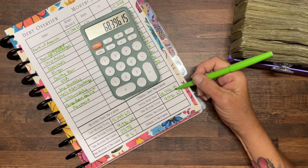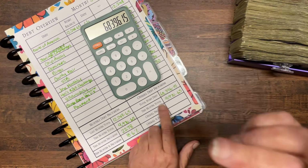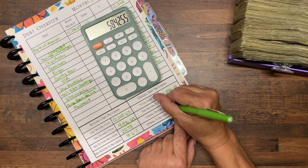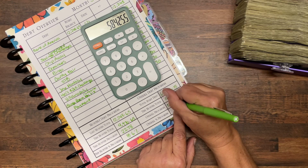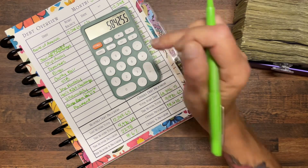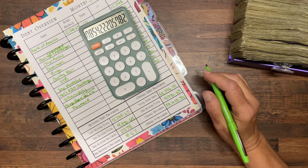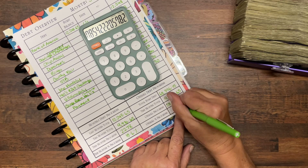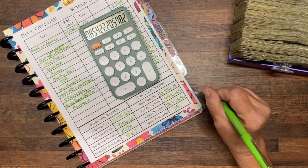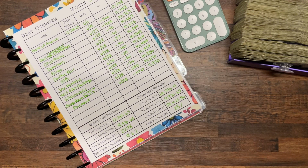We started off this debt journey with $68,396.15. We are now down to $9,970.65. So we have paid off $58,425.50. That's insane, and that is a total of, we have paid off 85% of our debt. Isn't that crazy? That is absolutely insane to me.